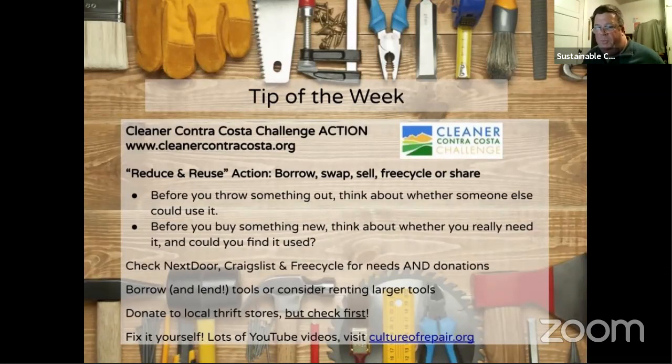We have a disposable culture that we've developed over the last 100 years that it's really time to shift. So there's a particularly great website called cultureofrepair.org. And not only do they tell you different platforms and different resources that you can use to fix things, for example, there's a site called ifixit.com that actually gives you instructions on replacing batteries on cell phones and things that you're not necessarily going to be told how to do.